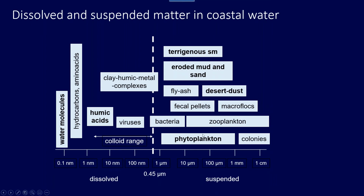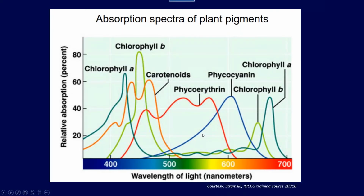This one is making the color green. And this comes because all these particles have specific absorption and scattering properties. That's what is changing the color. And here you can see, if we have plants, phytoplankton, they have different pigments. And chlorophyll A is the one which is dominating in very many of these plants. And this has significant absorption peaks here in the blue and another one here in the red. But this one is actually which is making the color green.